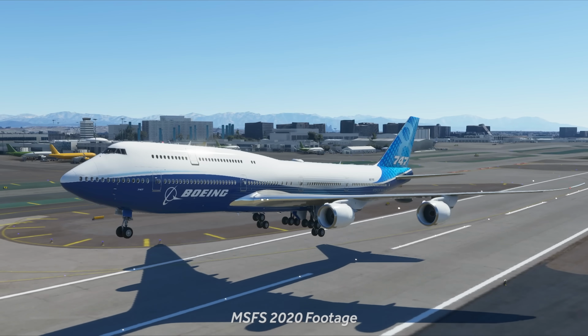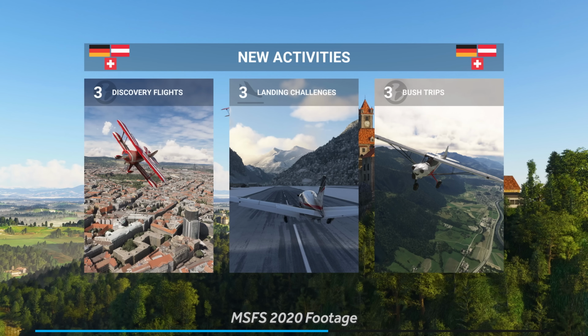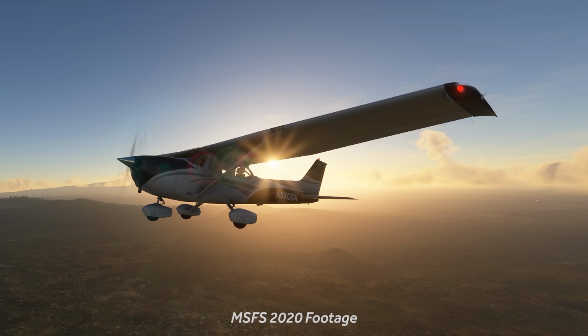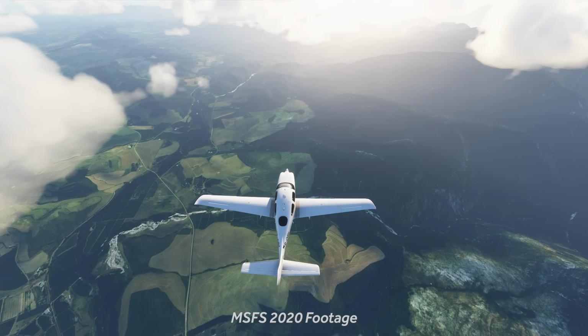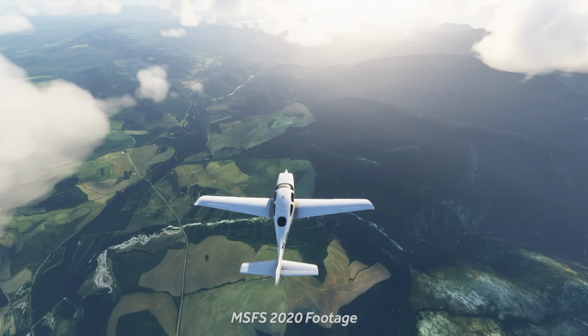Additionally, the sim was starting to creak under the weight of add-ons. Install sizes and load times were now the worst they've ever been. The devs say they've been listening, and Flight Sim 2024 is the result. But what have they done, and how have they moved the sim forward?